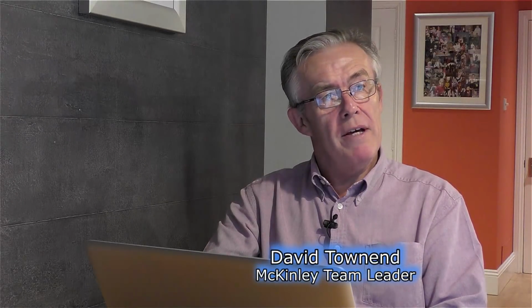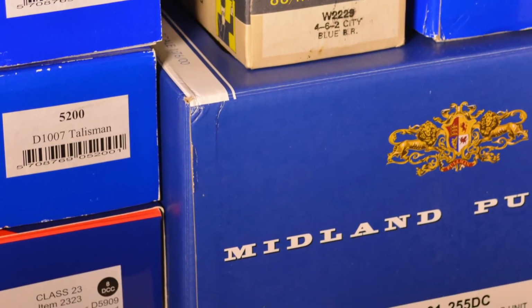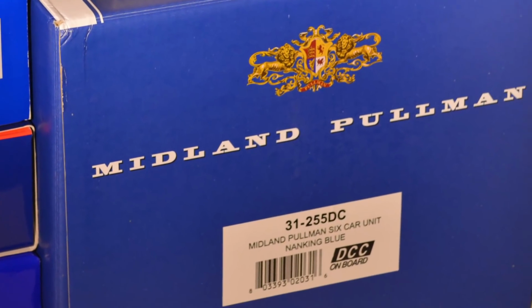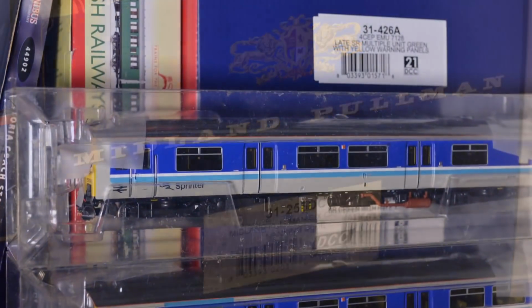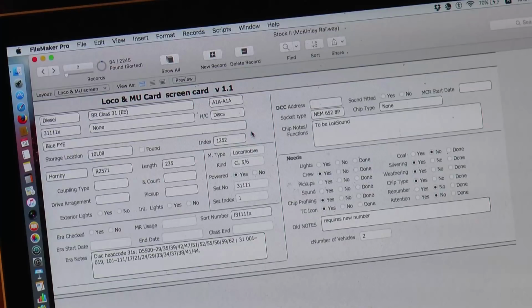On McKinley Railway, we have about 2,250 items of stock. So that might sound quite a lot, well it is, but a lot of people have a huge amount of stock and they just have it in their cupboards and have no idea exactly what is what. On McKinley, we know down to every wagon where it's stored, what its running number is, when it came in and when it went out. So the database allows us to manage our workflow going through the process, and I'm going to take you through that sequence and show you on screen.